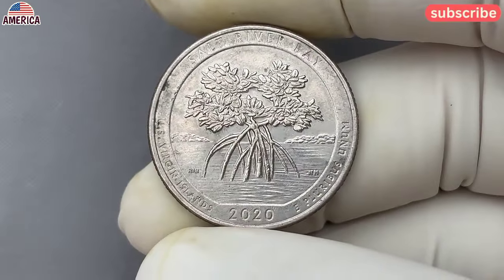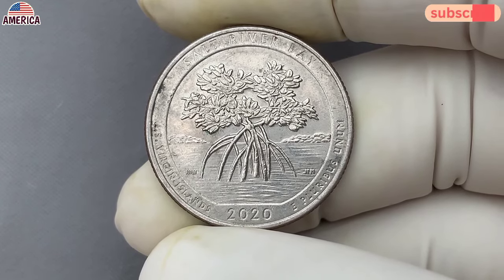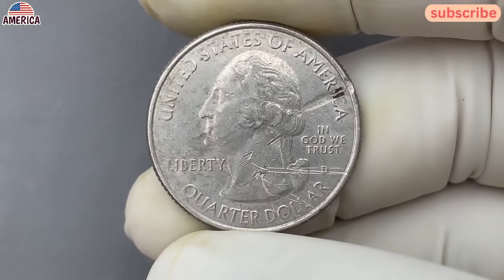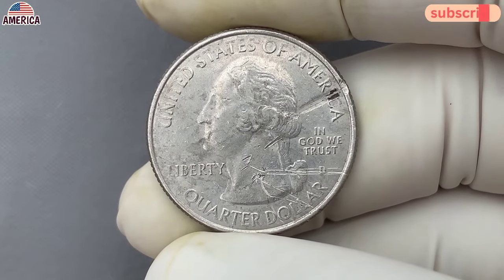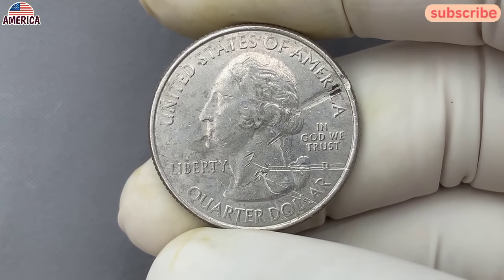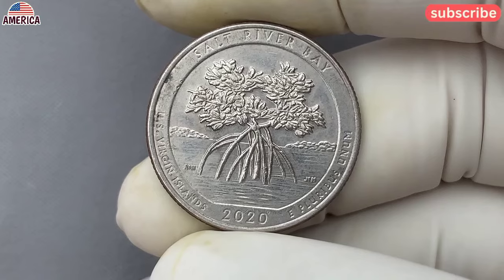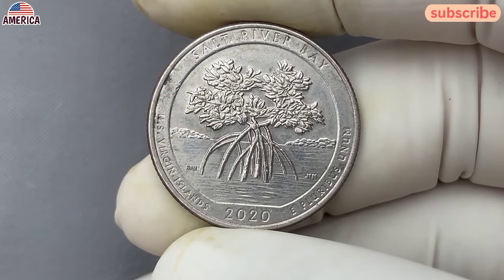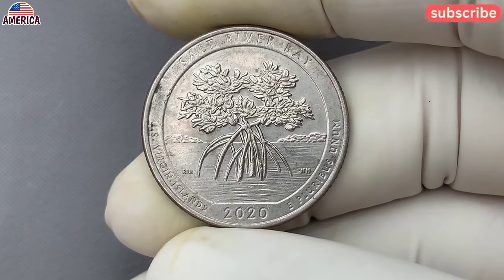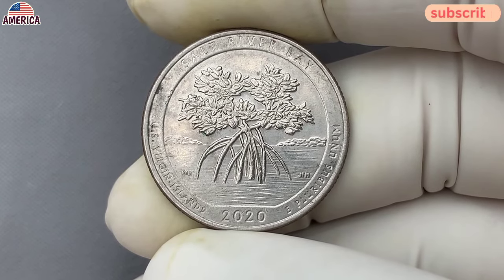Another key factor elevating the Salt River Bay Quarter's value is the off-center strike error. This means the coin's design was not properly aligned during minting, leaving part of the design cut off or noticeably shifted. These off-center strikes are very rare and incredibly popular among collectors because no two off-center coins look the same, giving each a distinct personality and value. Such minting quirks make this quarter a must-have for anyone who appreciates the artistry and unpredictability of coin minting.